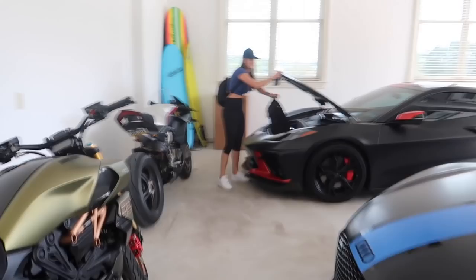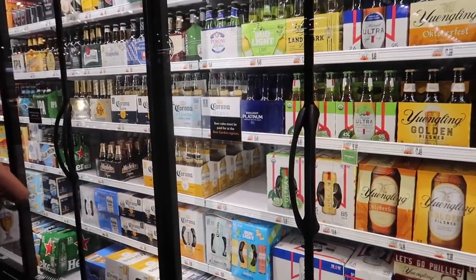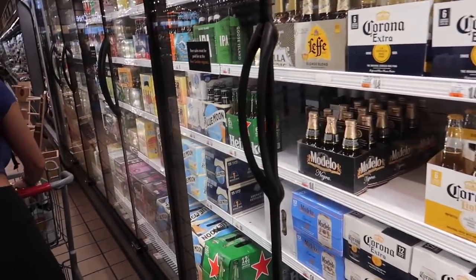So I think we're actually going to run out and grab some groceries, right? Get some alcohol and some whiskey. Dad's going to run home, grab his bike, and then we're going to have some party time. Stay tuned. All right, we arrived at Giant, grabbing some beers for having peeps over tonight for the UFC fights and stuff like that.